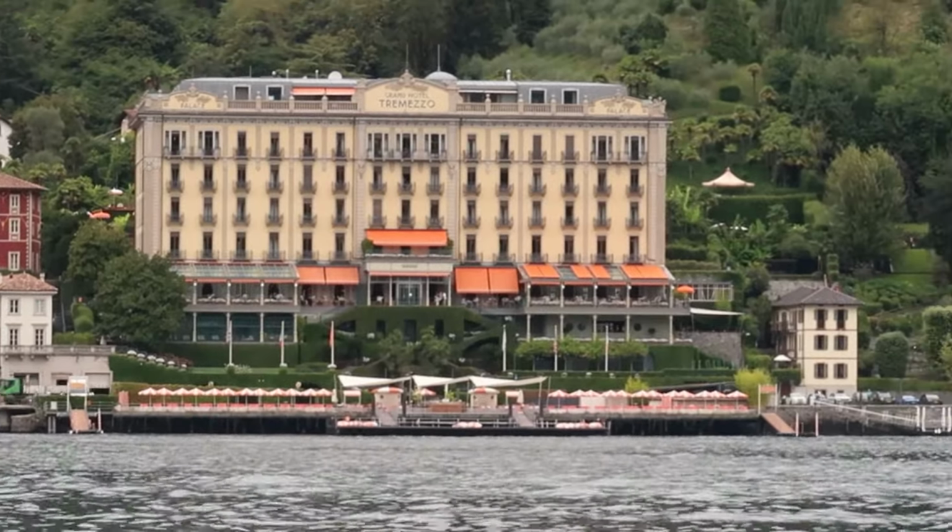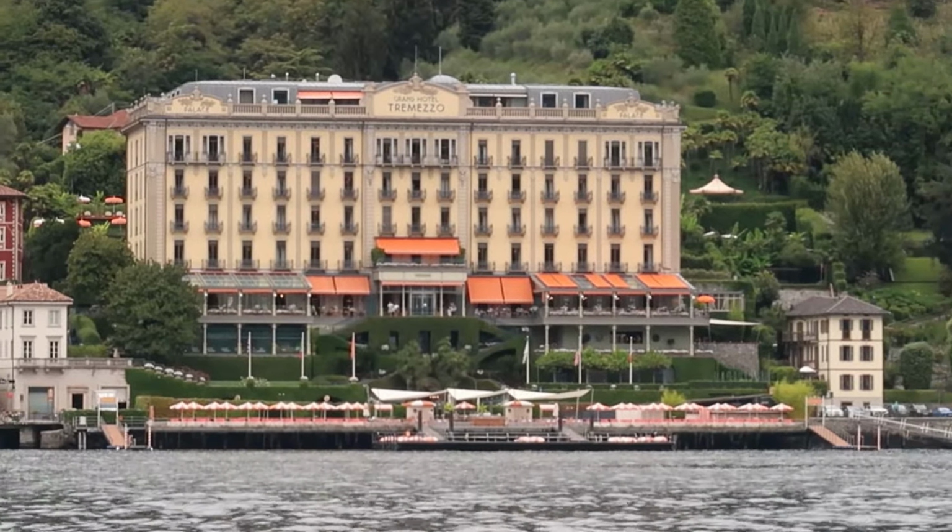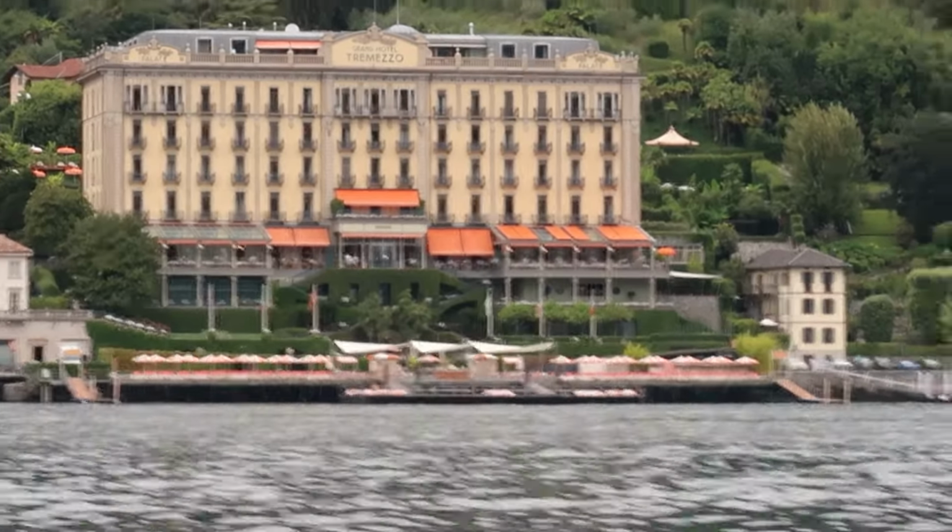This is where all the celebrities stay. If you have a lot of money, well, if you save up enough or you put together your money, you can definitely stay here. It's so on my wish list.